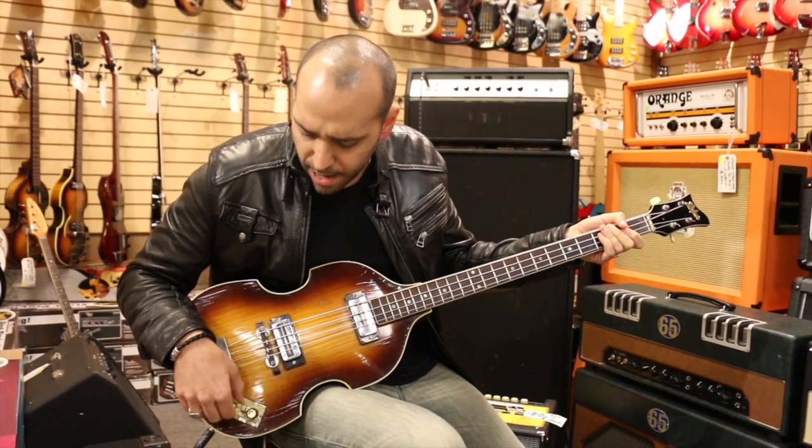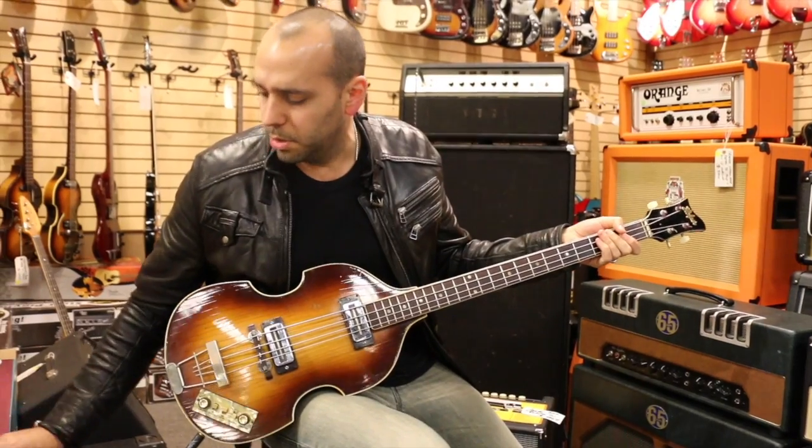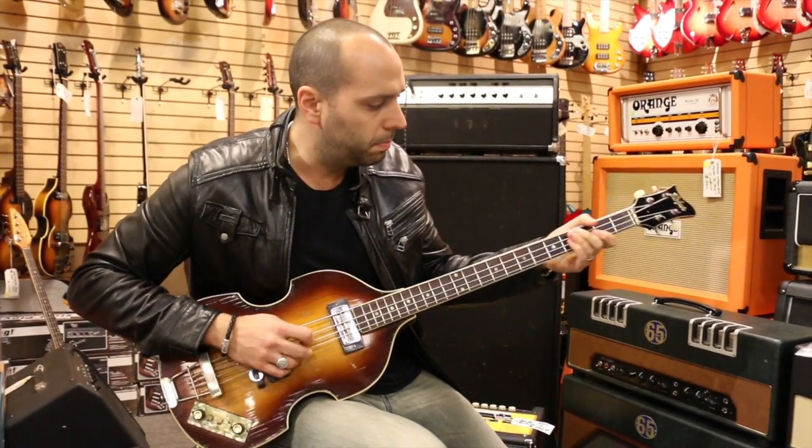Moving on, let's go to that neck pickup on its own. I'm going to pick up the old plectrum here. Let's see what this thing can do.